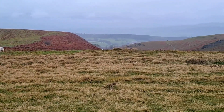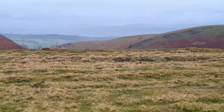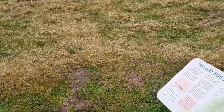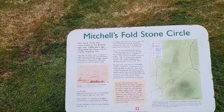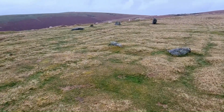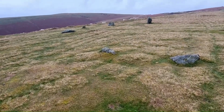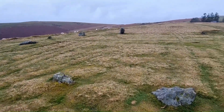Now the name makes you wonder who Mitchell was, but whoever he was, his fold's magnificent. It always makes you wonder about these amazing ancestors of ours that built these magnificent structures thousands of years ago. What were they like? Who were they? Why did they do it?